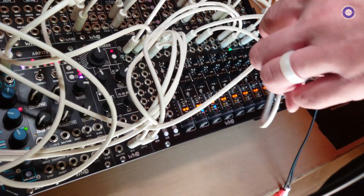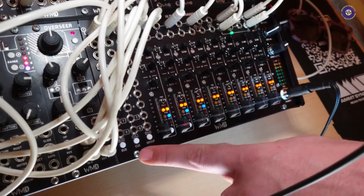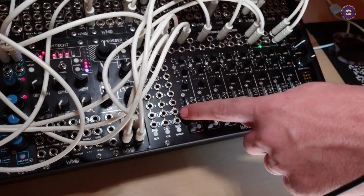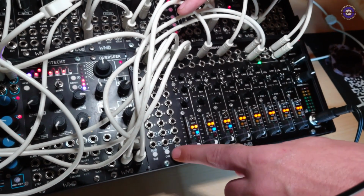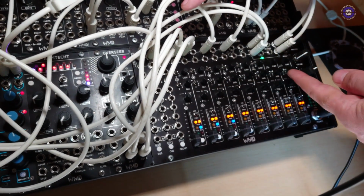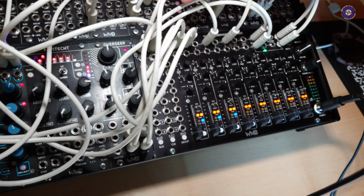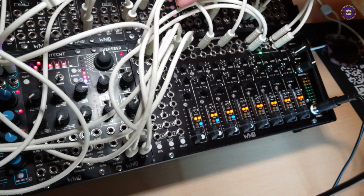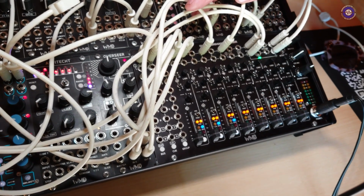So the first most obvious thing is we have a bus now, and we have this whole section of inputs for CV. So every input has CV over level and panning and auxiliary control. You have two auxiliary sends, and before you could only send to aux 1 or 2. Now you can send to both at once. So that's nice if you have a reverb and delay and you want to get those going, you can.